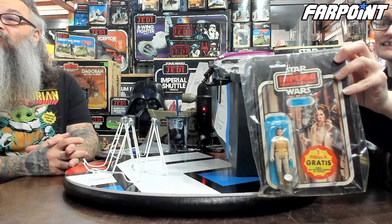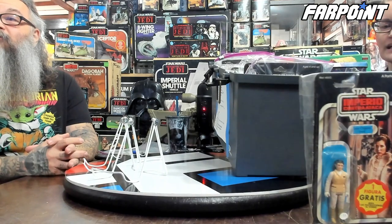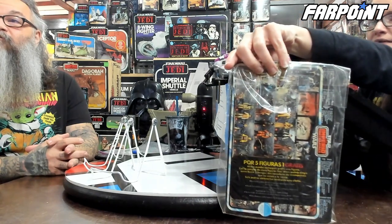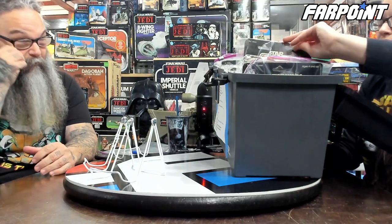If anybody knows what this is... Nobody knows what that is. Show them the back. The sticker's not in English. Nobody knows what that is. I don't know if you guys can even see that. We should do a video on those two things alone. I can see that it's not English, but I don't know anything about it beyond that.